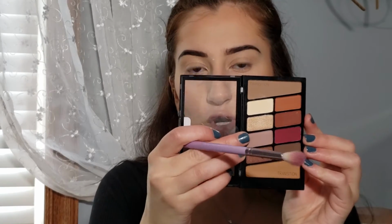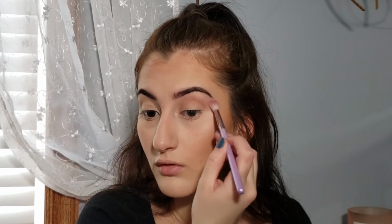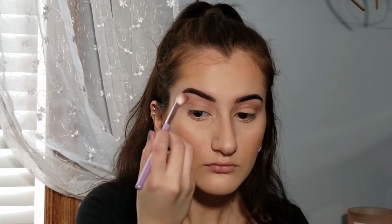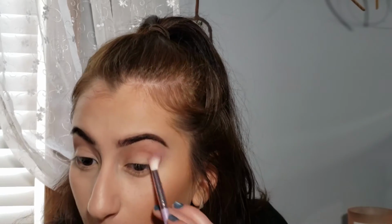I'm gonna take this purpley shade right here and run that through my crease. Wow. This is pigmented. This is buildable pigment right here. You can go in with a light hand, or you can pack, and the color shows up even and nice. Guys, these were $5.